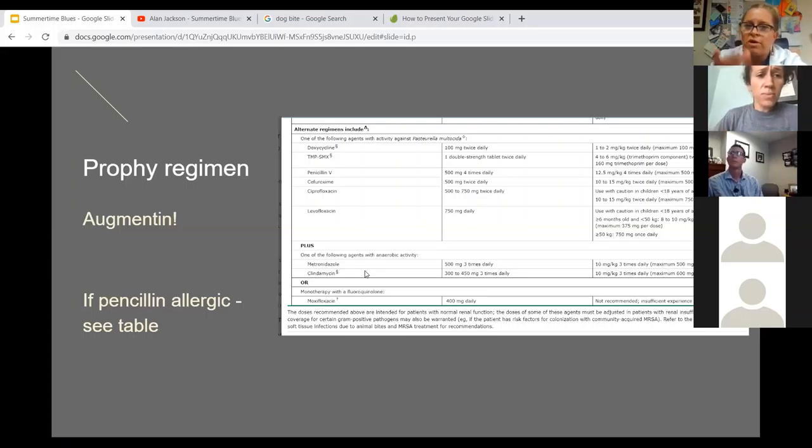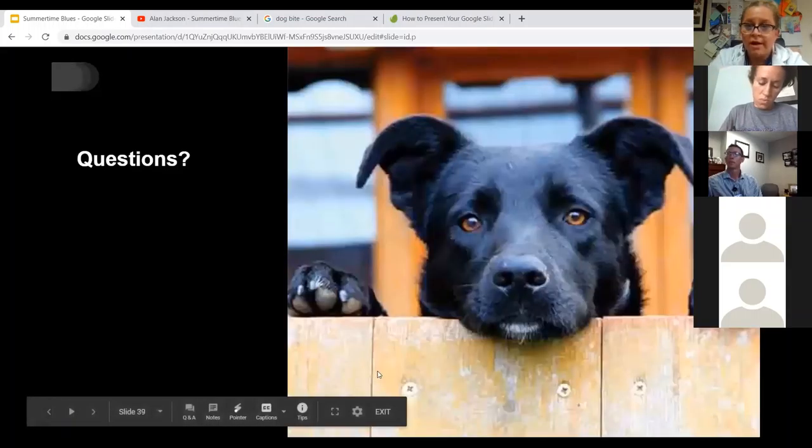So you give them one of those following agents, like the Doxy, the Bactrim, the Pen-VK, Cipro, Levaquin, but again, try to stay away from those quinolones these days. And then you have to also give something for your anaerobes, so metronidazole or Clinda. And remember, a lot of things like skin and soft tissue, we use Clinda by itself, but not for dog bites, okay? You can also use Moxie, but again, we try to stay away from those quinolones as much as we can. All right, and that's it.